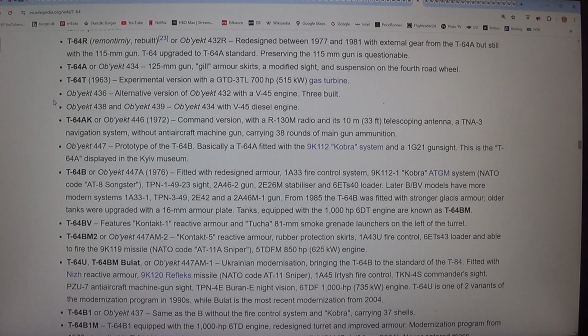3 built. 8. Object 438 and Object 439, Object 434 with V-45 diesel engine. 9. T-64AK or Object 446, 1972, command version, with R-130M radio and its 10m, 33 feet, telescoping antenna, a TNA-3 navigation system, without anti-aircraft machine gun, carrying 38 rounds of main gun ammunition. 10. Object 447, prototype of the T-64B. Basically a T-64A fitted with the 9K112 Cobra system and a 1G21 gun sight.